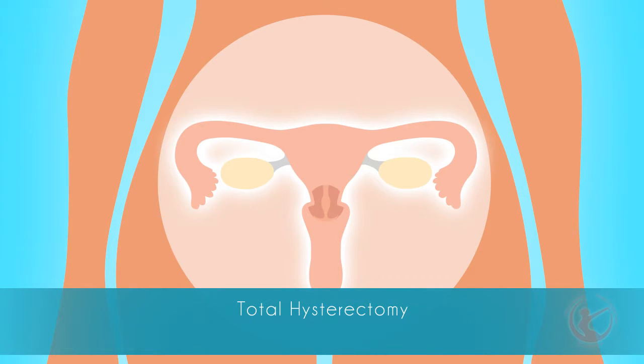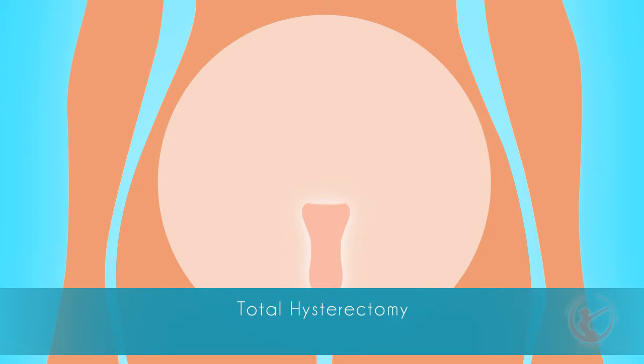A hysterectomy these days is usually performed with conservation of the ovaries. However, occasionally there will be need for removal of the ovaries. This would be called a total hysterectomy with bilateral salpingo-oophorectomies.